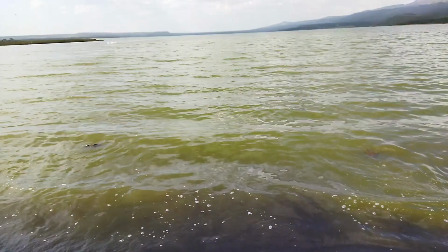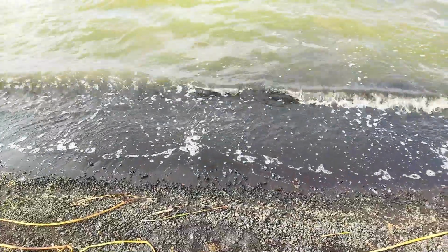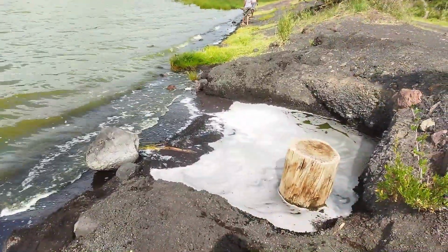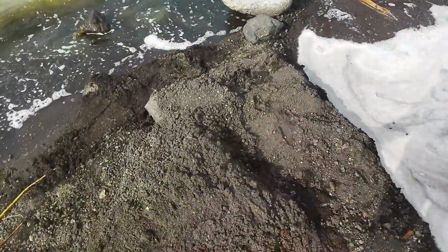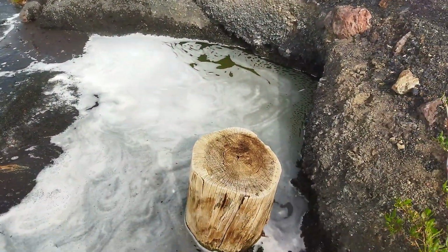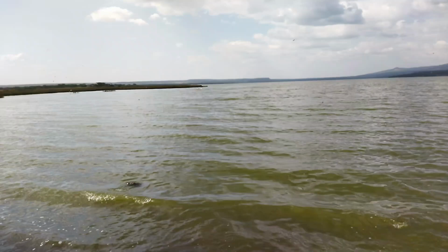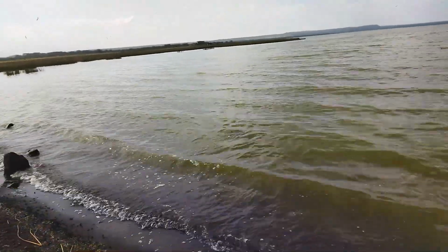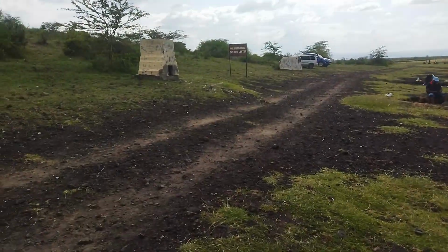So we are at the shores of Lake Elementaita. Look at the waves coming all the way. Oh, it's beautiful. I don't know what happened over here, whether some people are getting sand, so they formed a hollow, and the water is coming and entering this hole over here. So this is Lake Elementaita. We have a lot of birds around the area, and on the far side I can see a lot of pelicans. And they've said no swimming. No swimming.